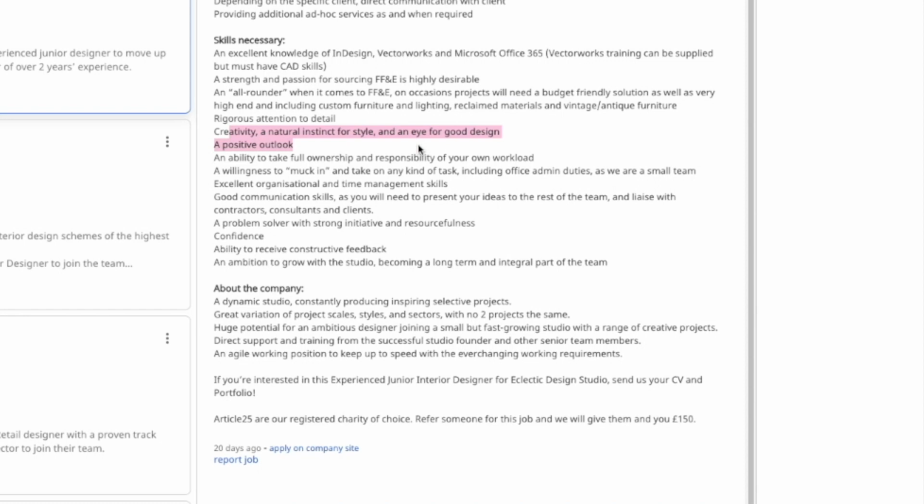Creativity, natural instinct for style, positive outlook. So this is more like your confidence, good communication skills, everything that I talked about. This is very important because, once again, interior design is a people's business. People buy from people. Okay, so that was quite interesting and pretty much echoed everything that I talked about before.